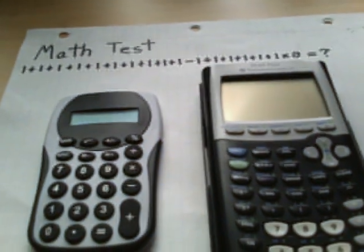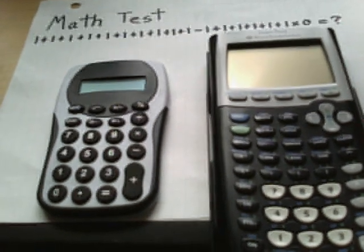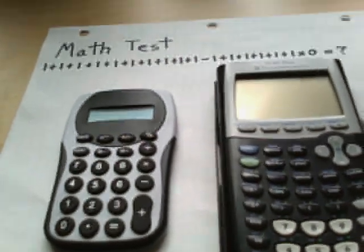Hello, my name's Robert. I am 20 years old, currently in college. Was going to major in mathematics, but changed to criminal justice.